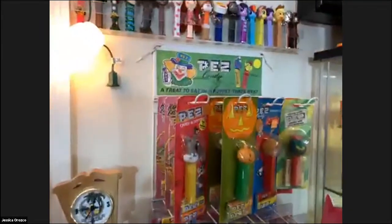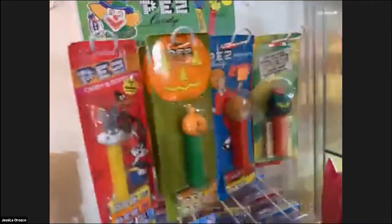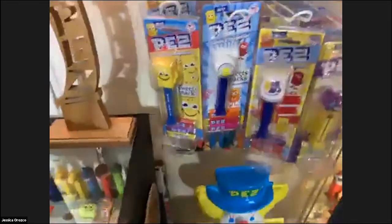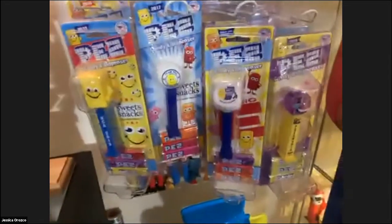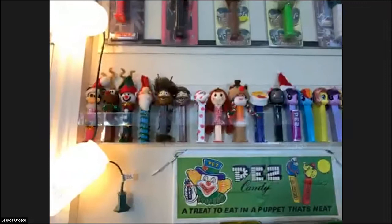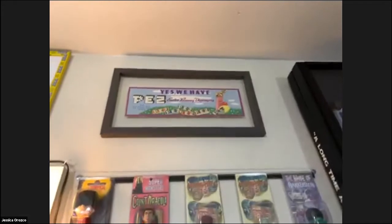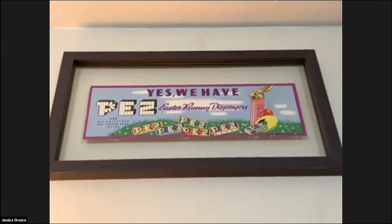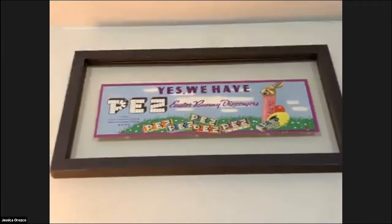Sunglasses. This is a vintage rack I found on eBay, I believe. And it holds my carded vintage PEZ. I don't have very many. And then this is all convention PEZ and the Sweet to Snack Expo guys make it up there. These are all fantasy PEZ that I've made and friends have made. This is one of my all-time favorite pieces, Easter advertisement. It's two-sided, but I absolutely love that piece.